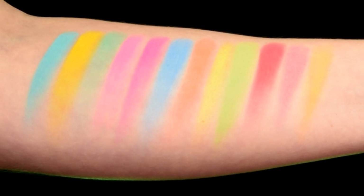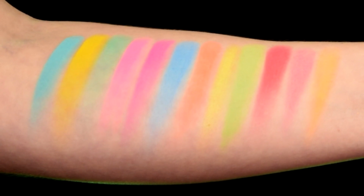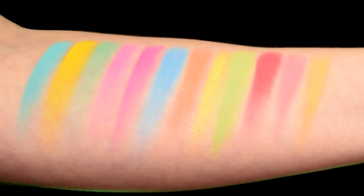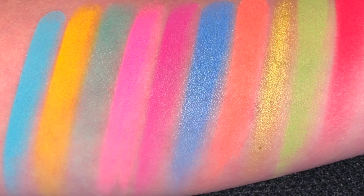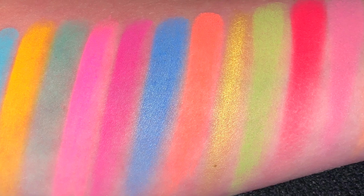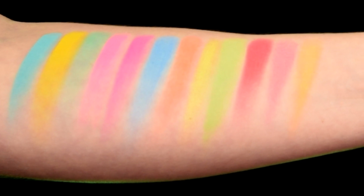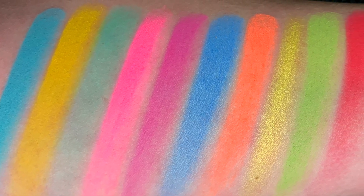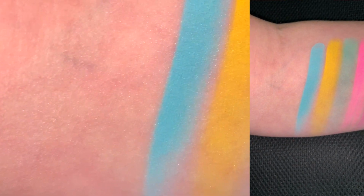Okay, and that is every swatch from the Indi Cosmetics Bring In Da Funk eyeshadow palette. You guys know, as always, I will insert photos of the swatches, one with flash here, and one without flash here. And here is our video close-up of every single swatch.